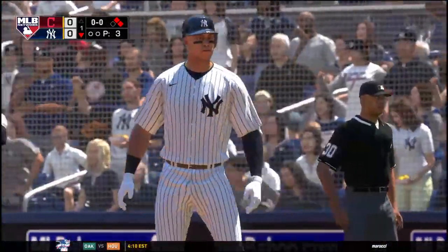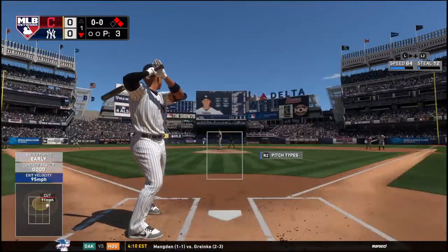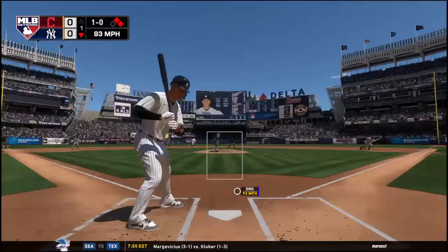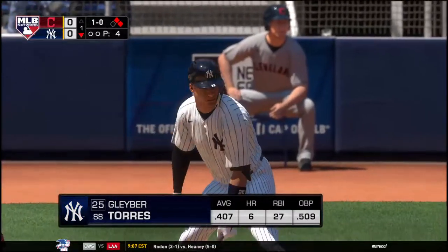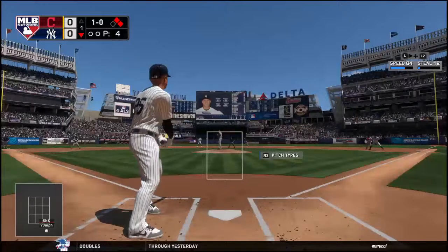Batting first, the shortstop, Lindor. And that'll bring up Gleyber Torres as he'll take a look at a sinker here, too low for ball one, as he enters this one with an absurdly high batting average. Definitely one of the most dangerous hitters in the league these days.